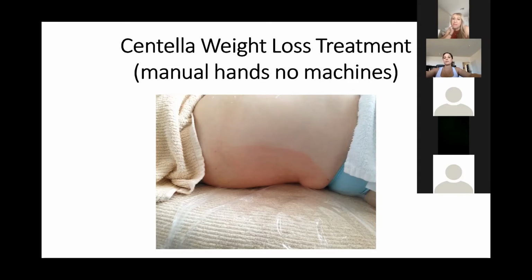Can you see how we started this treatment? The client was laying on her tummy and we focused on the back fat. Then we switched her over. Now, can you see the difference there, how red it is compared to the other part? That's our cellulite weight loss formula. It helps to heat up the fat cells. Once it's reached the fat cells, the skin starts to turn red, but we'll go into that a little bit more.